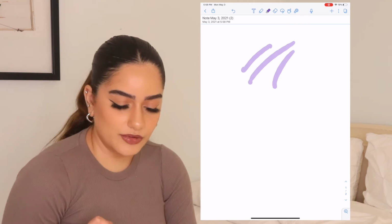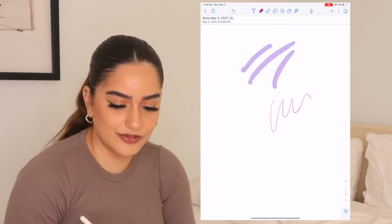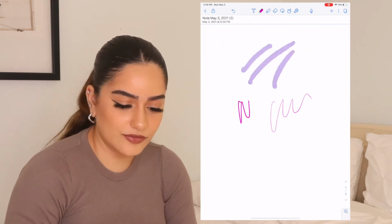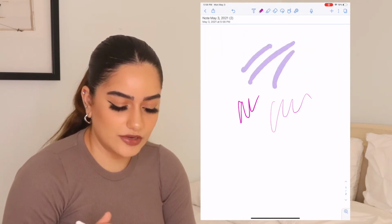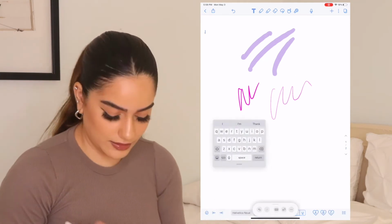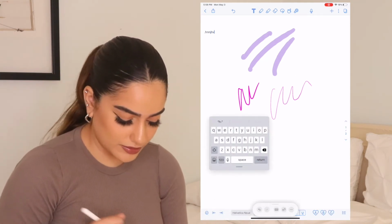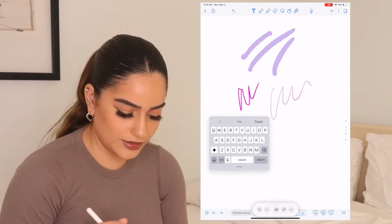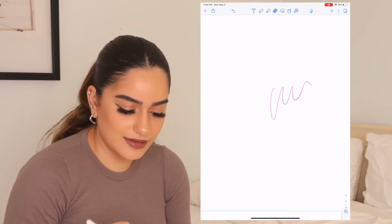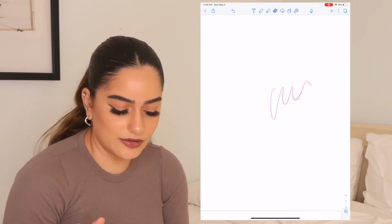So you can start a new note and you can highlight. So as you can see, you can highlight, you can write. So I do this for notes, and then you can change the appearance of how thick the pencil is, and then you can also type. So there's a bunch of options in the bottom, and then here you can open the keyboard and you can type whatever, and you can erase it, and there's a bunch of options.